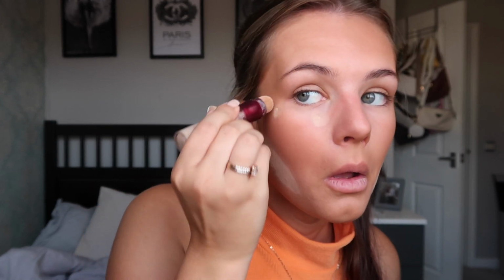I put this on the bottoms. I find it accentuates this cheek area on the side, and then just a little bit on the under eye. I put it here because I feel like it sweeps you up instead of dragging me down. We don't want to be dragged down.